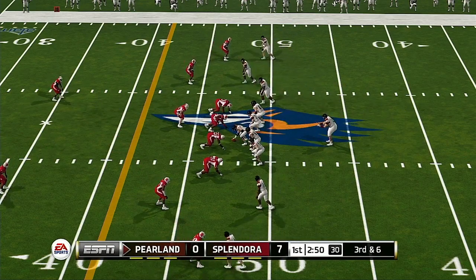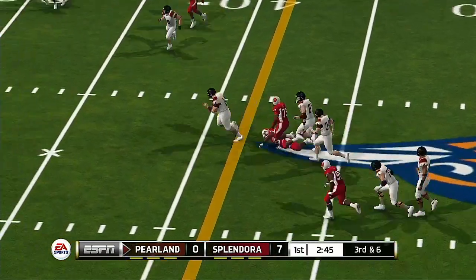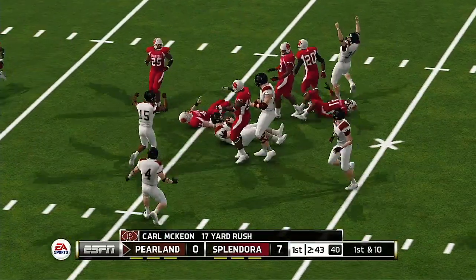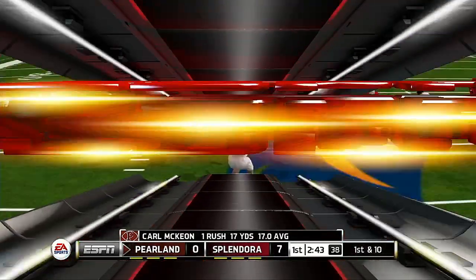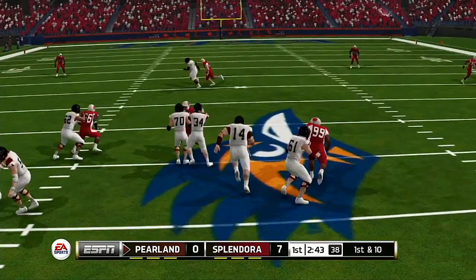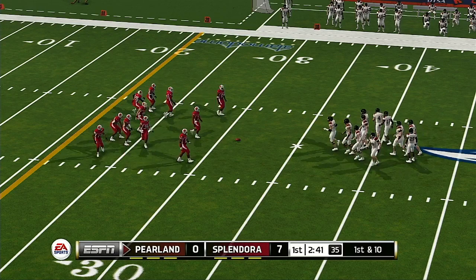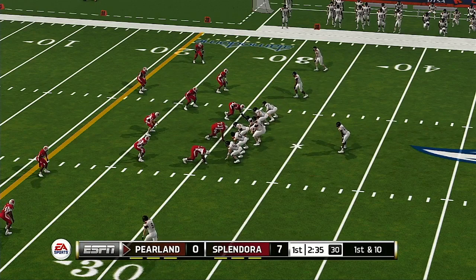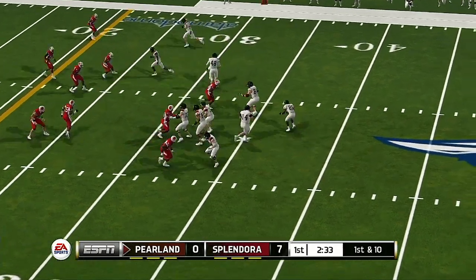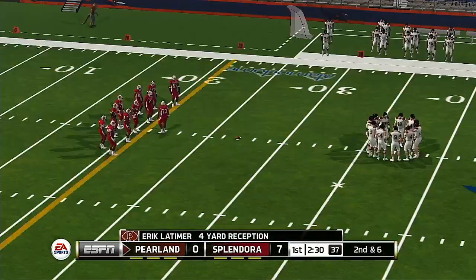Five guys will be out in the pattern as they're in the shotgun. He's scrambling. He takes off. He's taken down at the 31-yard line. This is the kind of steady, strong drive that coaches love to see. Right now, they're firing on all cylinders. First and 10. Ball on the 31-yard line. Steps out at about the 27-yard line.